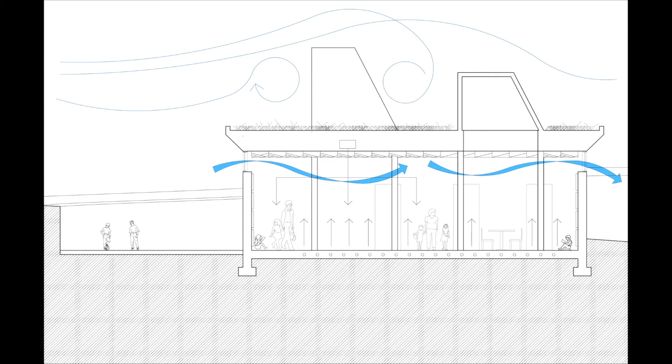We have clerestory windows, which allow air to traverse through the building nicely and get a good airflow, hopefully throughout the day when the conditions are correct.